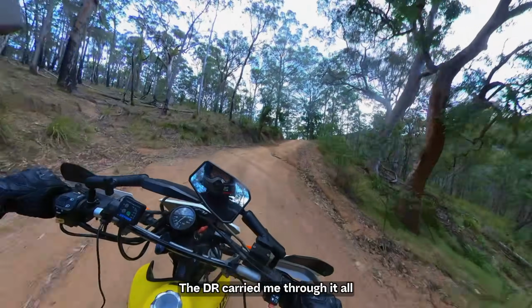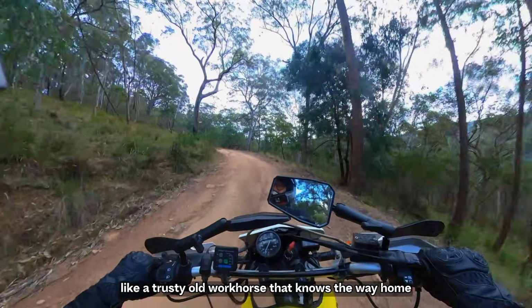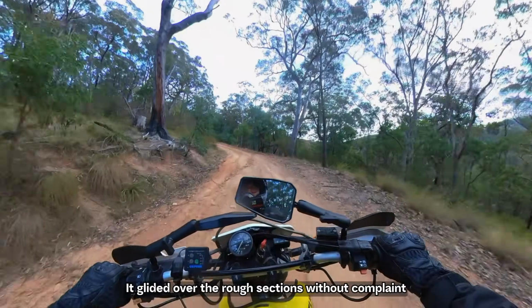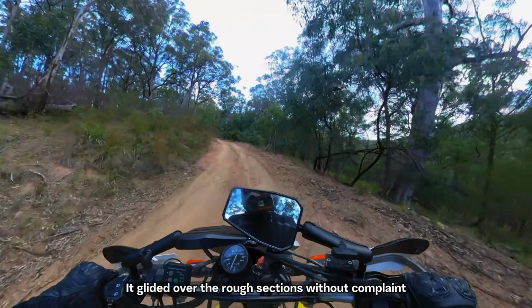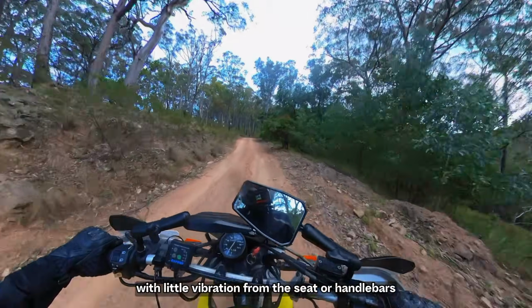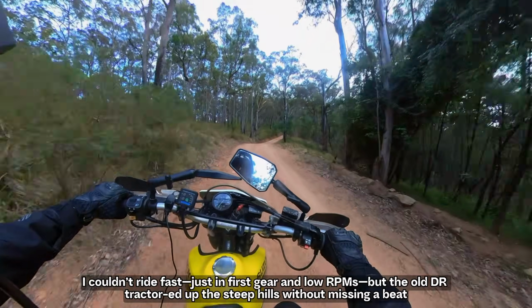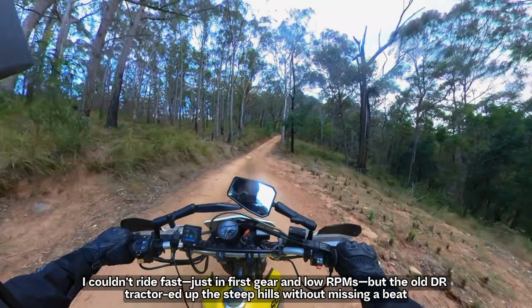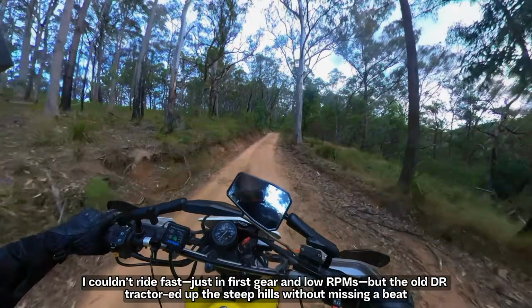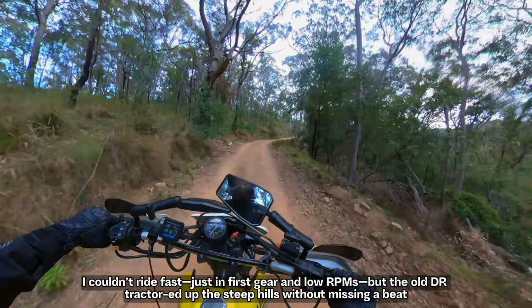The DR carried me through it all, like a trusty old workhorse that knows the way home. It glided over the rough sections without complaint. The suspension worked beautifully, with little vibration from the seat and the handlebars. I couldn't ride fast, just in first gear and lower RPM, but the old DR tractored up the steep hill without even missing a beat.